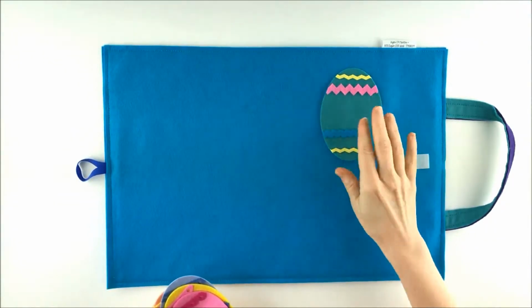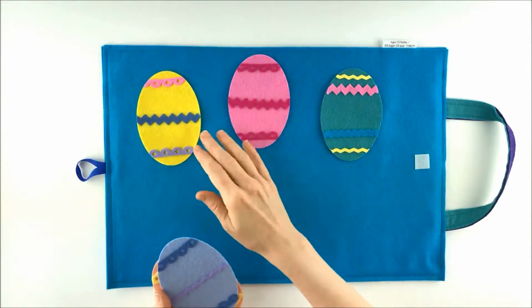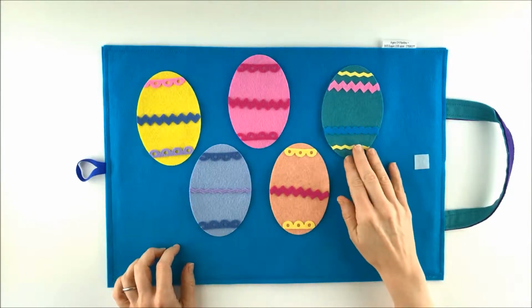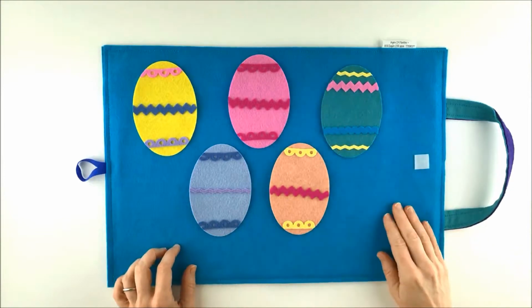Hello, hello. Look what I have today. Some beautiful and colorful eggs. And these are Easter eggs. So you might have made some with your family, or you might be going to make some with your family.